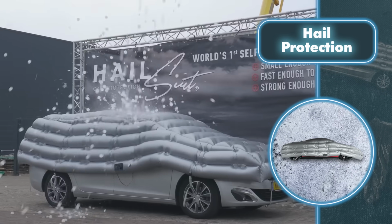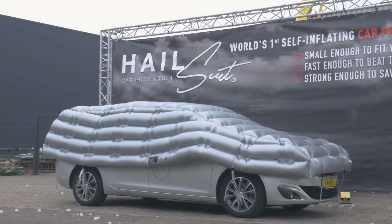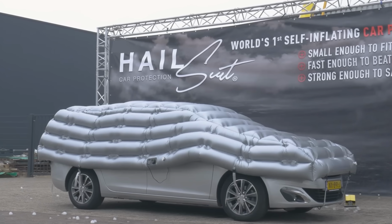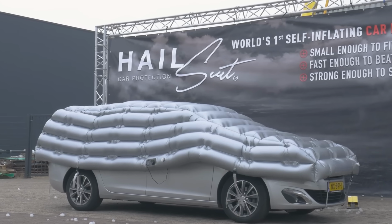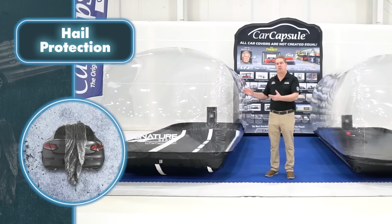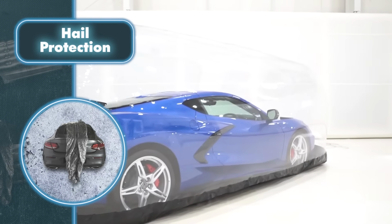You can inflate the cover in just 3 to 7 minutes using the built-in car-connected pump, expanding it to a maximum thickness of 10 inches. Notably, the same pump can be used to deflate the cover when needed, and once inflated, it maintains pressure for 4 to 8 hours. Car Capsule offers protective covers, including car capsules that resemble showcases due to their transparency.